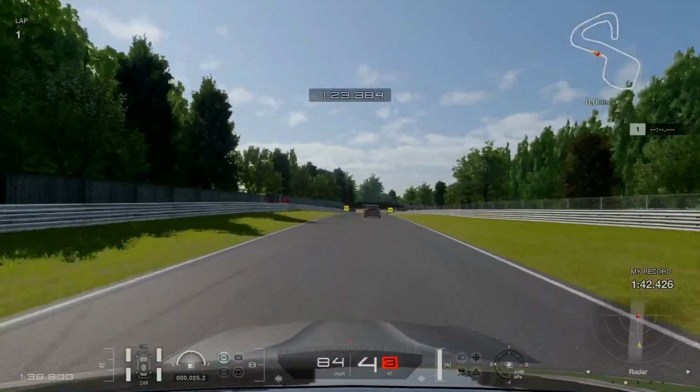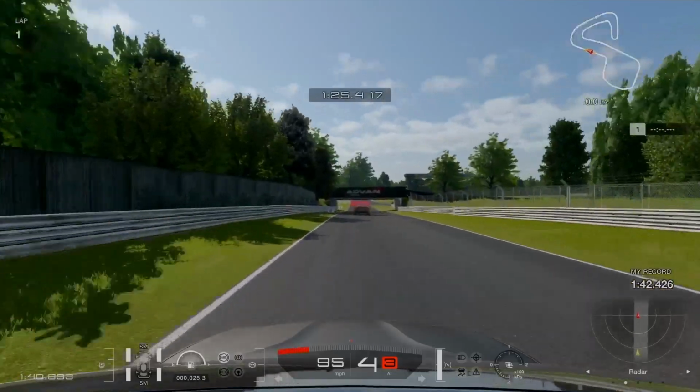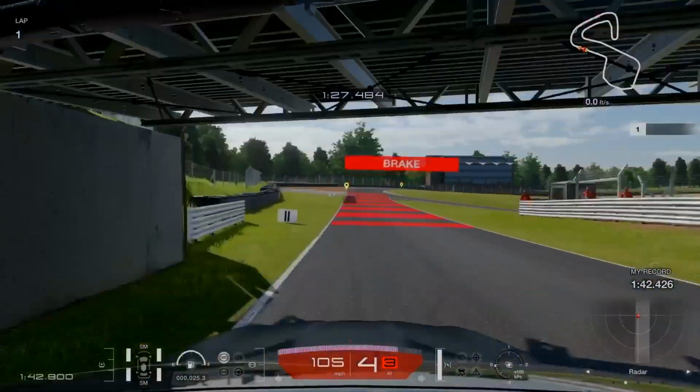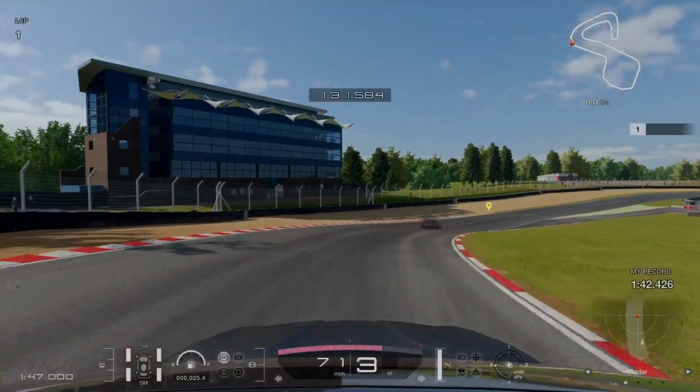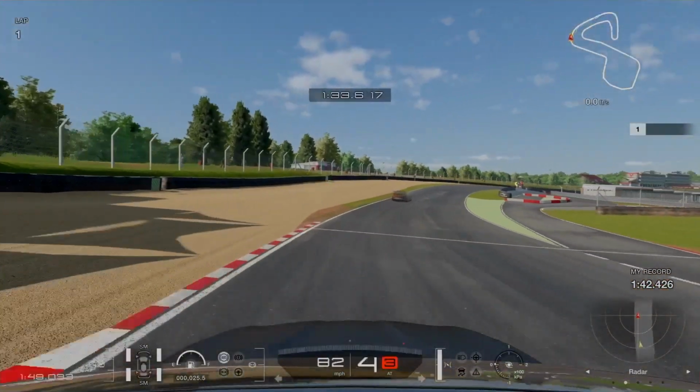Okay, good run. Now for the Clark curve on the final corner. Better get ready, folks. I'll have to pull the brake and keep up the good inside on the right line.